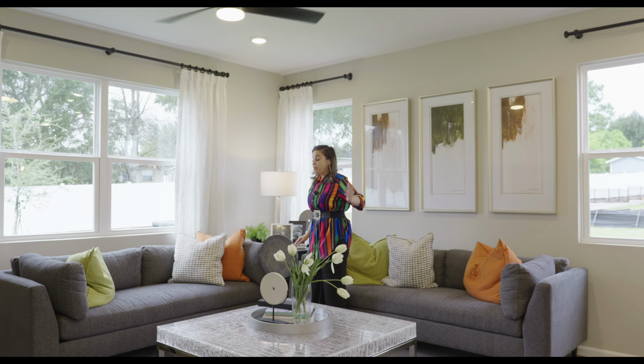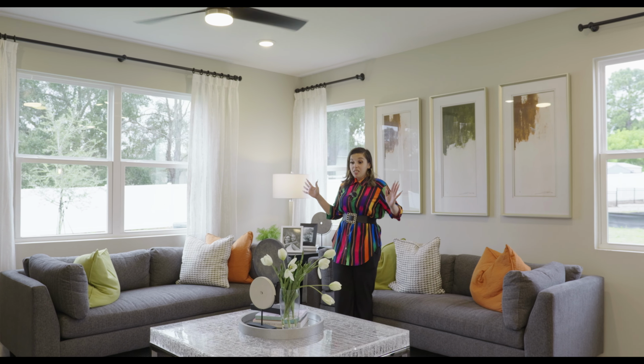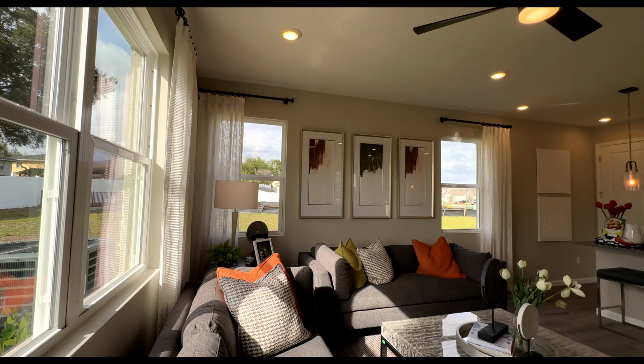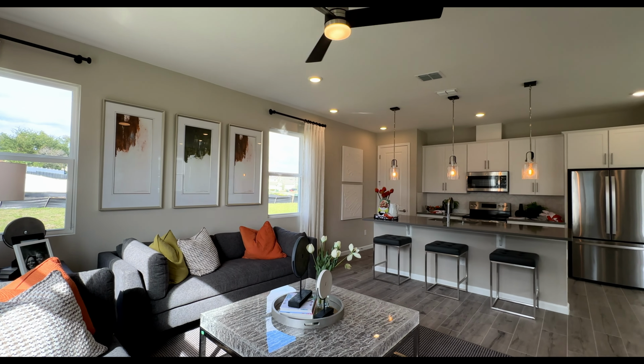Can anyone relate to me? But you have an end table here. This is a very, very, very nice sized family room. Again, you don't have any carpet down here except the bedroom.